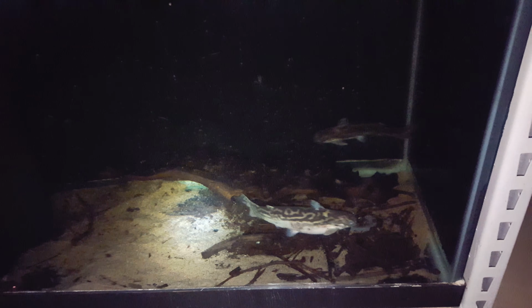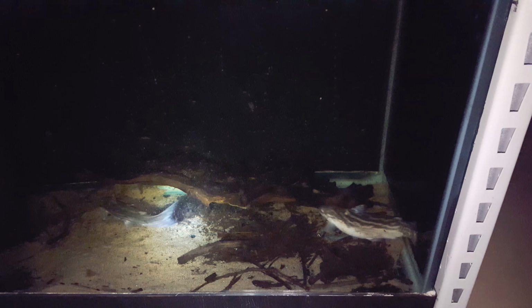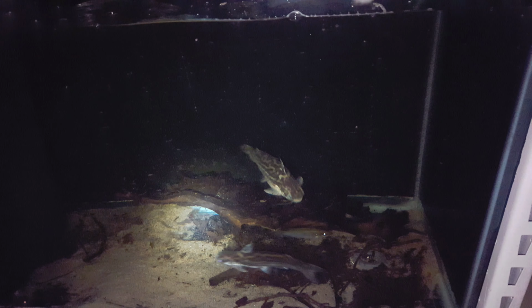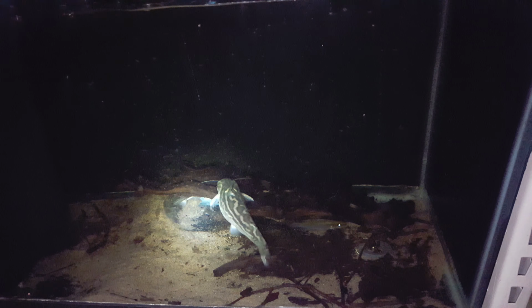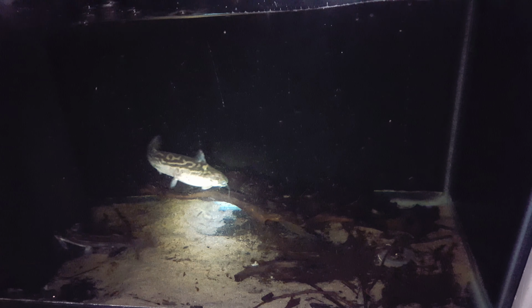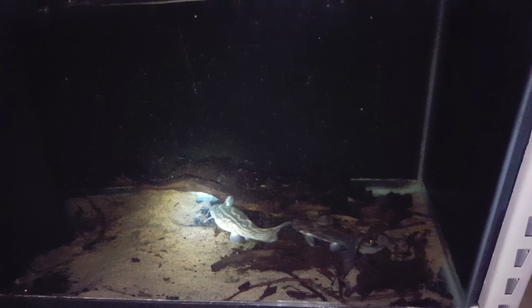As you can see, the female's quite fat. I'm hopeful that this will lead to eggs, but we'll have to wait and see. She already looks slightly gravid, but it's mostly that she's at a very healthy weight at the moment. So we'll see what happens in the coming weeks, but I wanted to share this.